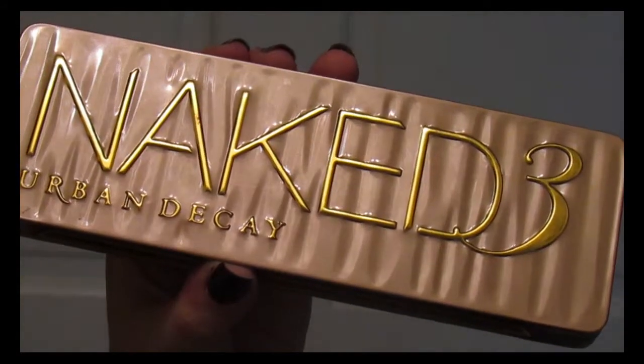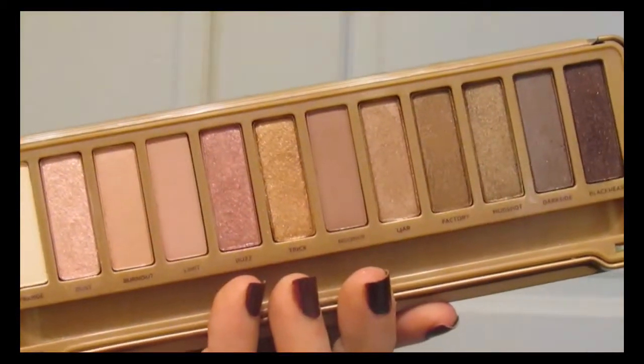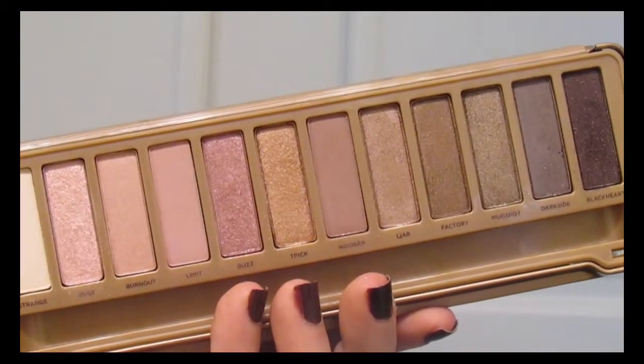Last eyeshadow palette, I got the Naked 3 palette, which I do have a tutorial on. I will have another one coming soon as well. The Naked 3 palette, I was very on the fence about this, like everybody else in the world, because I've seen so many tutorials. I was definitely on the fence because this palette is gorgeous. There's no doubt about it.